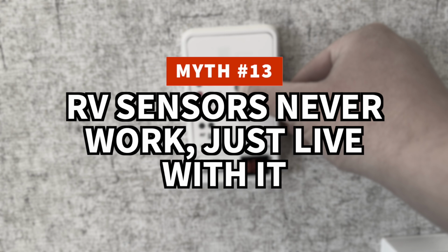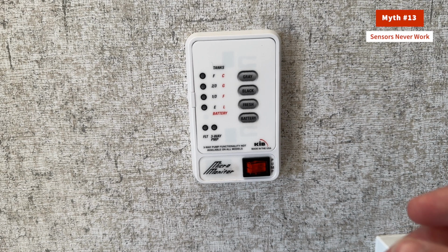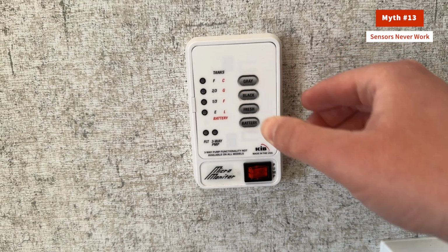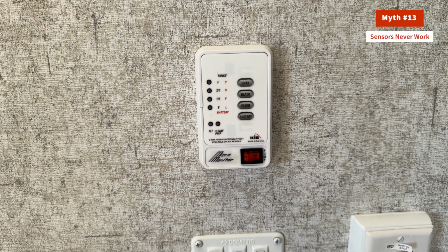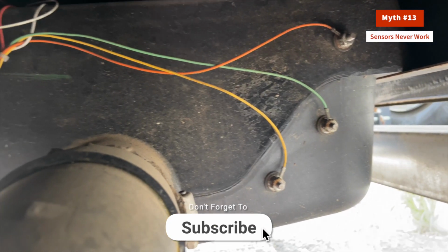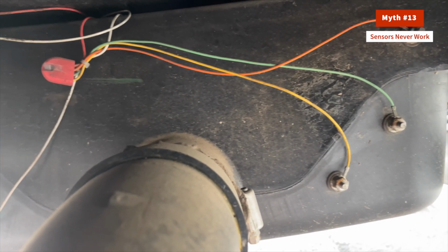Sensors never work. Just live with it. Many people will tell you that RV sensors are simply not worth the struggle and to just ignore them completely. But in fact, RV sensors do work, and they just need a little bit of maintenance as far as making sure that they are consistently reading correctly.